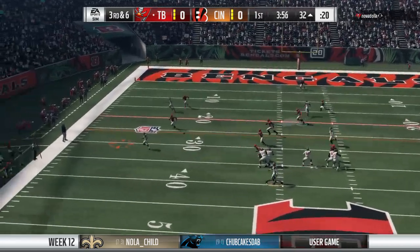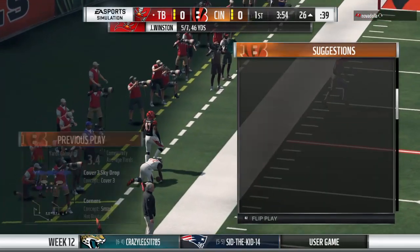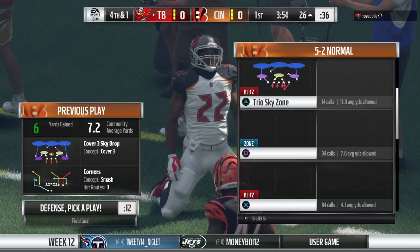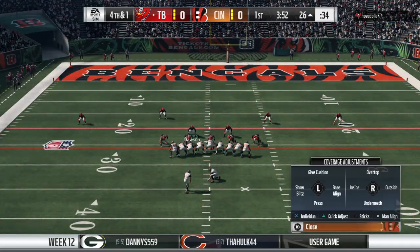Working out of the gun. Winston drops it off to Martin. It'll be a gain of 6, and that's going to make it 4th down. A short gain that doesn't get them the first down brings up a 4th down situation. Really nice job defensively. They knew where the sticks were. They got the stop before it.